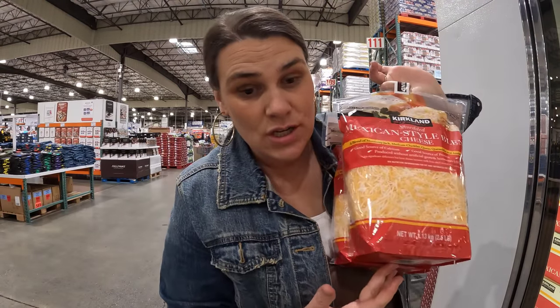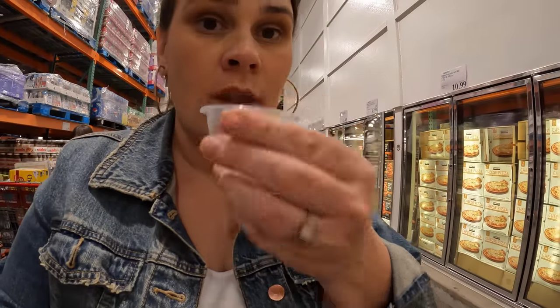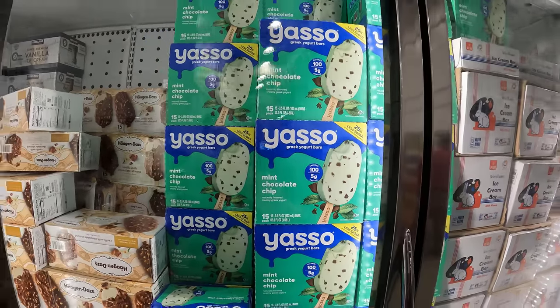$12.99 Mexican blend cheese. Thank you. Bars. 100. These are super yummy. Very good. I'm not gonna get them because we're making lots of treats lately with all of our raspberries, but just went through the frozen meal section one more time because it's nice to have some meals on hand right now, but nothing really was standing out to me. So we're just gonna keep shopping.